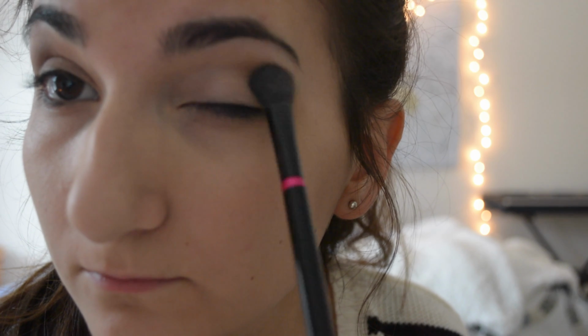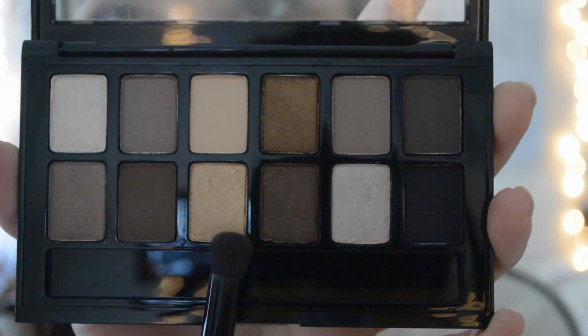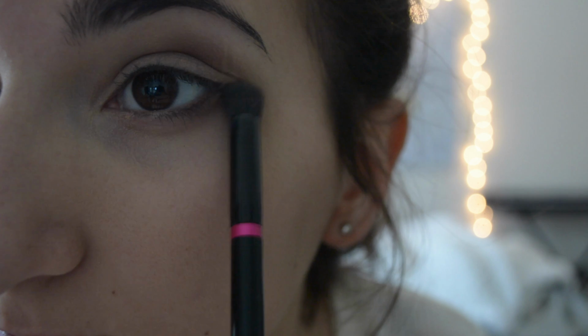And now I didn't show the color, oops, but it's a matte brown. It's one of the darkest browns in the palette, and I'm putting that in the crease and kind of bringing it towards the middle of my eye, but definitely keeping it more towards the crease. And since this is a bold lip look, I am trying to keep the eyes kind of subtle, putting some gold and a little bit of brown shimmer right on the waterline of my eye, as well as the crease.